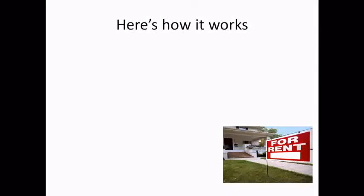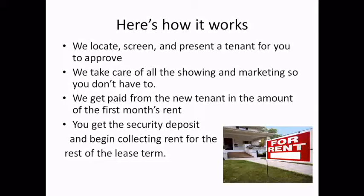Now, here's how our program works. We locate, screen, and present a tenant for you to approve. We take care of all the showing and marketing so you don't have to. We get paid from the new tenant in the amount of the first month's rent. So there's absolutely no upfront cost to you. We get paid from the tenant. You get the security deposit and begin collecting rent for the rest of the lease term.